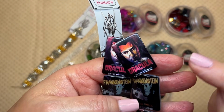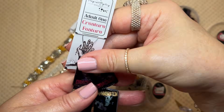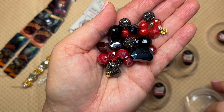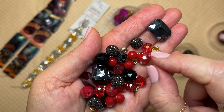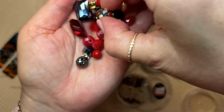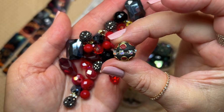So for the Dracula tile, there is a Dracula bead mix. So I'll just pop over here. I'm going to dump these in my hand. And what I love about this box too is not only are there some really amazingly cool shaped and faceted crystals, but I think every bead mix has at least 1 amazing boho bead.